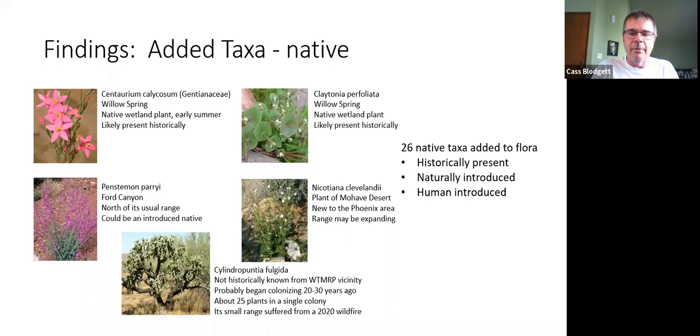So in my rough estimation, maybe this got started around 30 or so years ago. I did note from my last trip to the White Tanks that this population, at least part of it, was damaged by this last fire that happened last summer. But on the north side, or I should say the west side of the White Tank Mountain Road, these plants are still healthy.